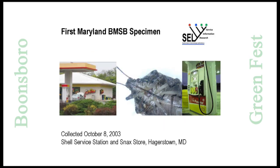And just as a reminder, this is the first specimen, and just keep this in mind, this is the first specimen I ever found, and the first specimen found in the state of Maryland. It was found in Hagerstown at the local snack store just off Route 70 back in 2003. And that was the first confirmed specimen outside Allentown, Pennsylvania, where it was first detected.